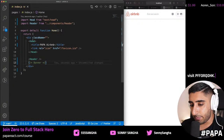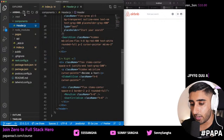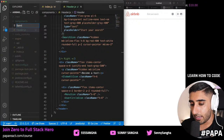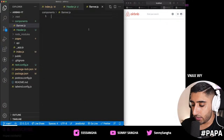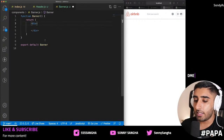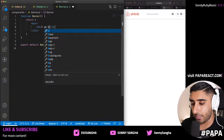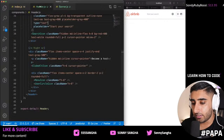I'm going to go ahead and create this banner component. Command B to open this up. Go over here, go into our components folder, click on the new file and type in banner.js. Underscore RFCE to go ahead and get our nice little snippets. And then inside the banner, we can go ahead and code a few things. Now here, I'm just going to say H1 I am banner. Save. And then let's just get this working firstly.